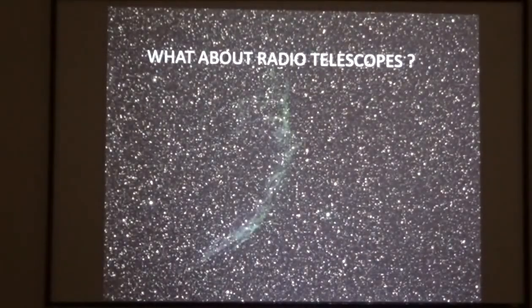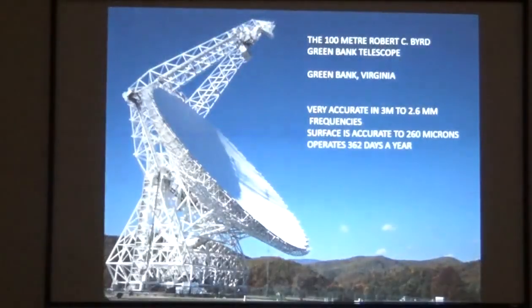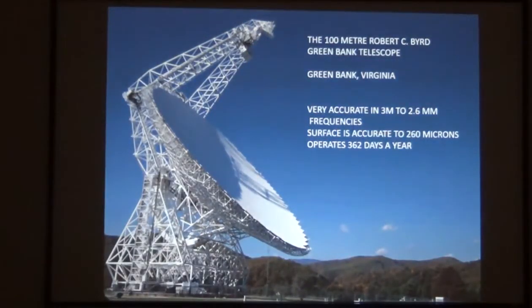What about radio telescopes? This one here at Green Bank, I wouldn't mind seeing that. It just looks so neat. I wouldn't mind seeing that.